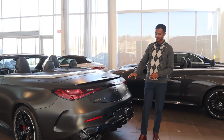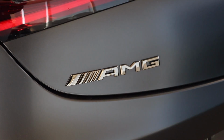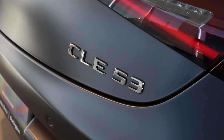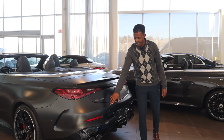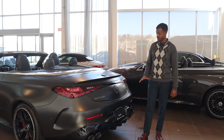Looking at the back of the vehicle, you get those night package elements I was discussing. You can see them come to life on the back. So you've got the dark chrome and the AMG decals and the CLE53 on this side. You have the glossy black above the quad exhaust, and that is also in black tips. A really, really sharp look.